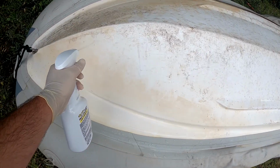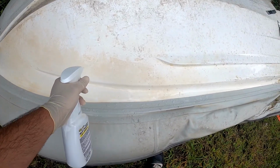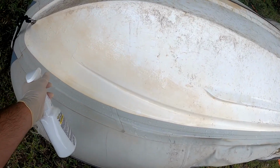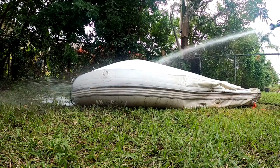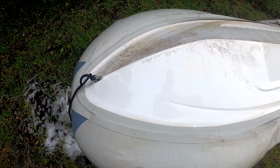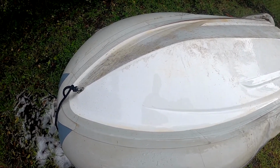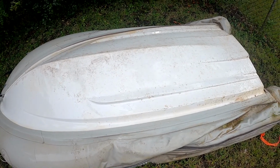Just gonna go ahead and apply all this on the hull, let it soak for a couple minutes, and we'll see what happens. Wow, look at that, guys. Look at the difference. All the orange fading on that side and this side. Look how nice that looks. Wow. This boat's cleaned up nice. I'm gonna have to do a little bit more back here, but I mean, wow.